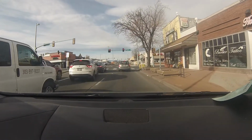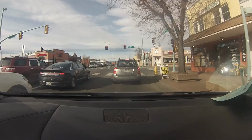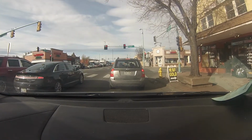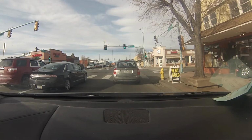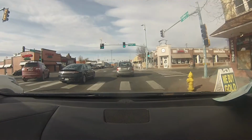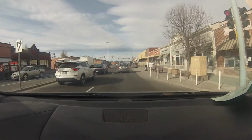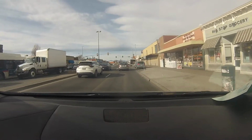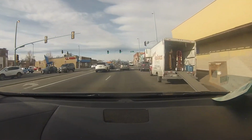Some of them have changed over the years, so I don't remember all of them. It's been a little while since I've come down here. When I was a teenager and had my license, this is the street we used to cruise around to find fun places to hang out and eat and buy stuff. Always find something on Colfax.